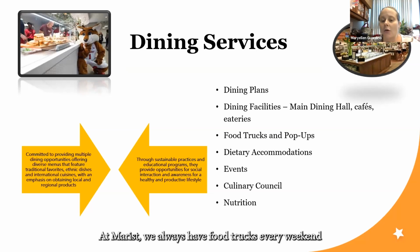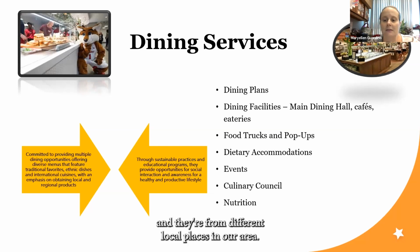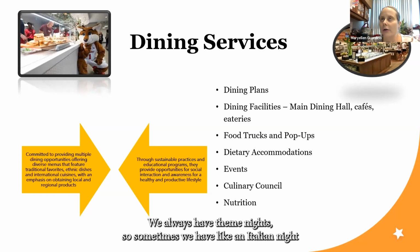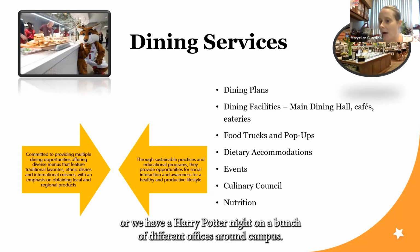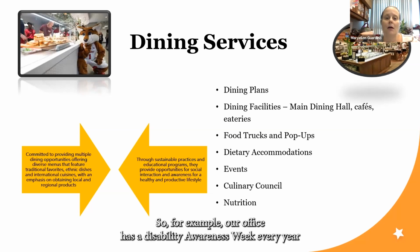At Marist, we always have food trucks every weekend, and they're from different local places in our area. We always have theme nights. Sometimes we have an Italian night, or a Harry Potter night. A bunch of different offices around campus also sometimes have an awareness week for their office. For example, our office has a disability awareness week every year.